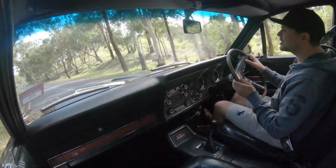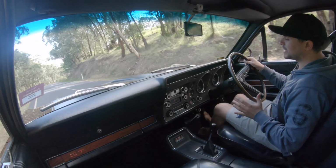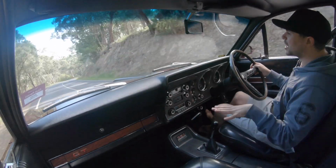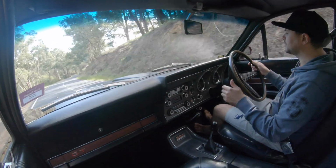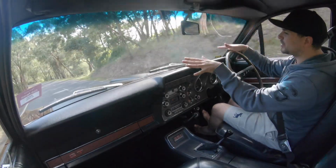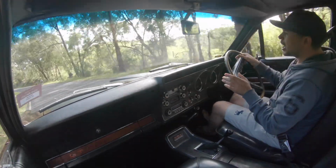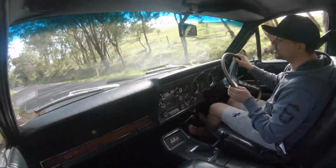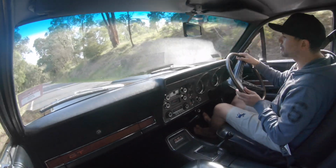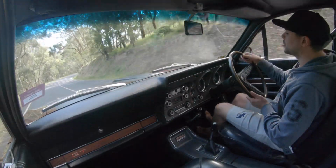Okay, straight away, this feels a lot tighter than my car. There's less rattles, there's less bumps, there's less crashing and banging when you go over bumps. It does feel a little bit more floaty. The front end does feel a little bit sharper on initial turn-in. These GTs have got a quicker steering box than your standard Falcons and Fairmonts.